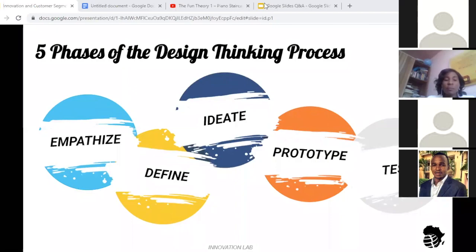The first is empathy. Second is define, then ideate, prototype, and test. I'm sure some of you would have heard about this methodology, this process. But first of all, I want you to look deeply into it. And so I'm going to explain how this works.